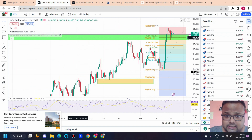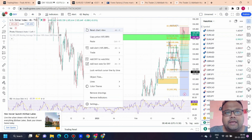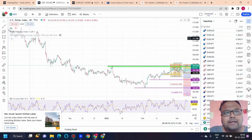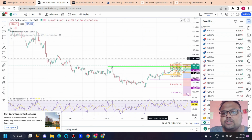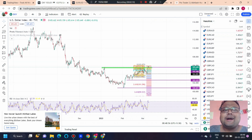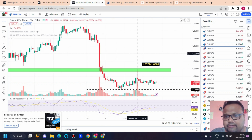Okay, and is there an immediate resistance? Sadly, we do not have any immediate resistance on the chart of DXY right now. You can see that after this big fall, DXY is trying to recover and it looks good. Now, let's see how the market reacts tomorrow. And let's talk about Euro USD right now.